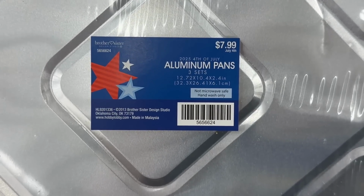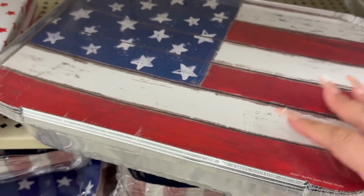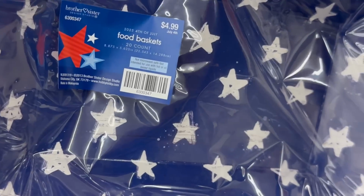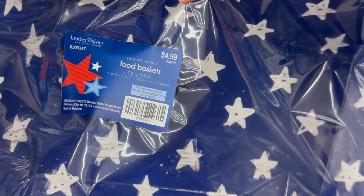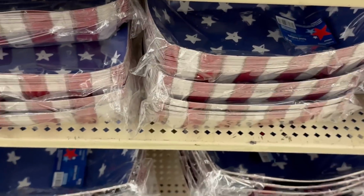So these are 3 sets of foil pans, and the tops look like American flags. Over here, you also have for $4.99 these are the food baskets. You are getting a 20 count of them. And that's what they look like on the side.